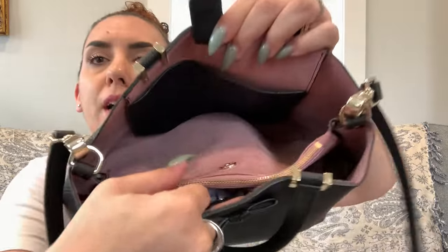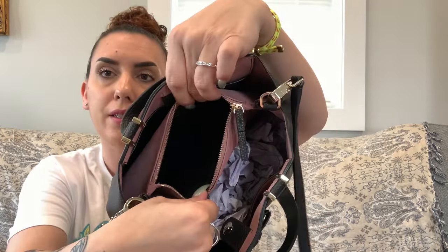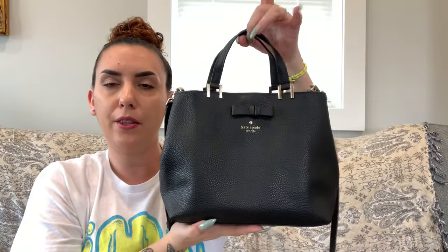Okay, so the back section here with the raw suede, pink raw suede. You have your Kate Spade with your slip pocket. Then you have the middle zip section, which is leather on the inside. And then you have the front section, which has a slip pocket. All right, so a lot going on in this little lady, black leather Kate Spade crossbody, and we're gonna do this one for $55.